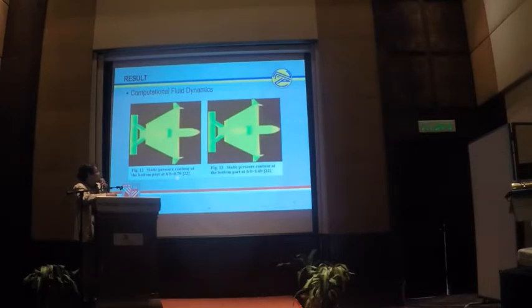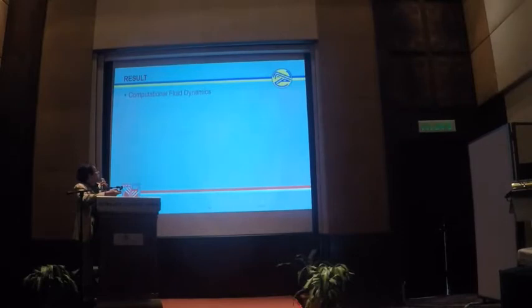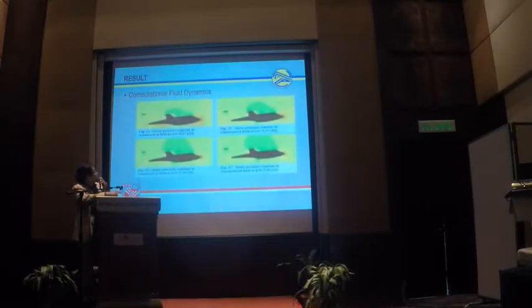Okay, we also tested several heights, but basically it just proves the lift assumption. Next. And also from the side, as you can see here, you can see how the pressure changes based on the height also. Okay, next.